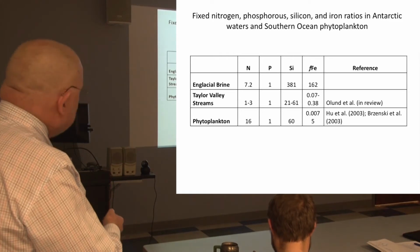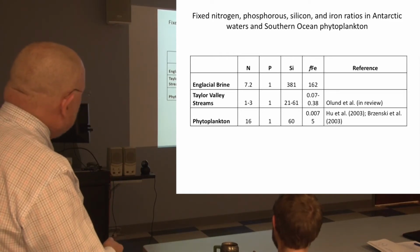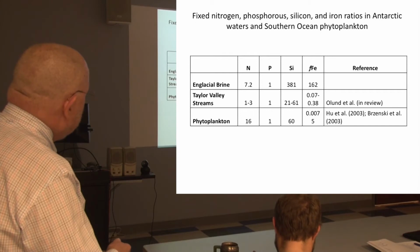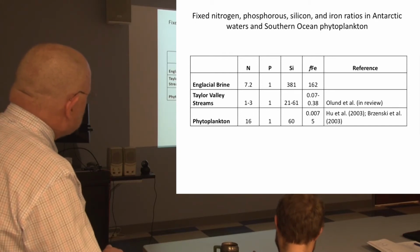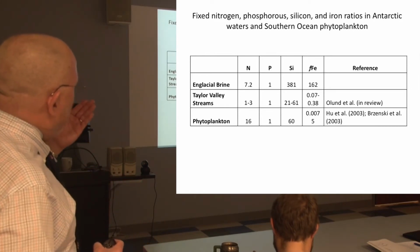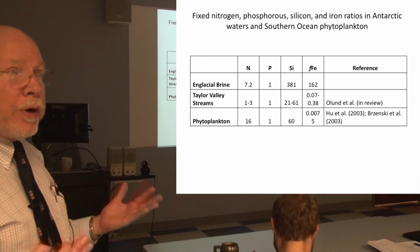And so here's her work for reference. Here's what the stoichiometry of the phytoplankton are. And this is the brine, okay? A lot of iron, right? A lot of silica, a lot of phosphorus relative to nitrogen. And so the whole point of this is if this brine were to leak into the ocean, it could help drive productivity.